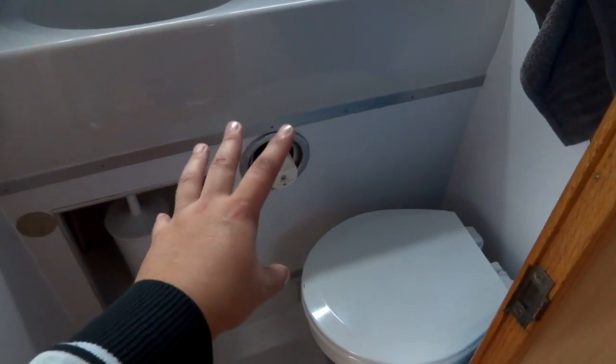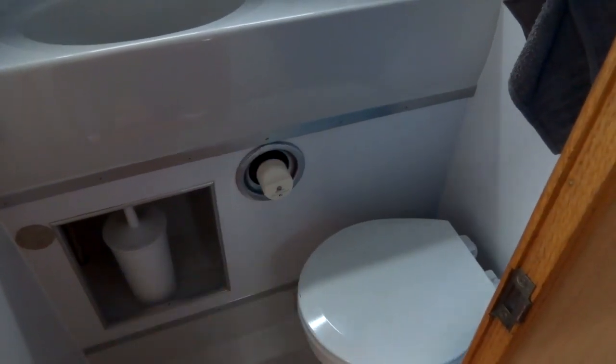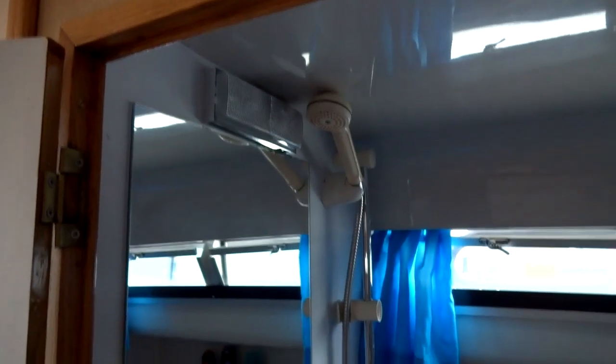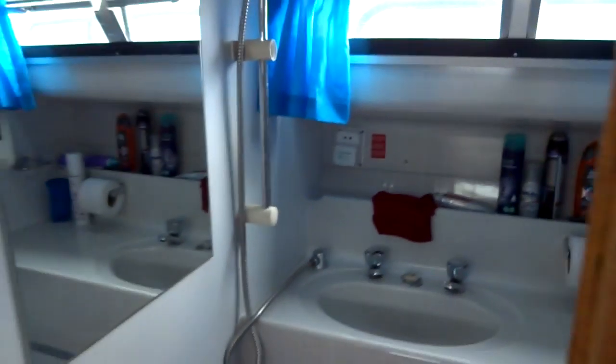So once you get your temperature right, you leave that, and the next morning you come back to it and it's ready for you to go. Really nice sink, again, full headroom in here, and so yeah, I can't complain at all. I think it's a lovely little head. So there's a nice mirror there, and the light above the mirror as well. You've got a shaver socket there. So as heads go on boats, especially small ones, that's lovely.